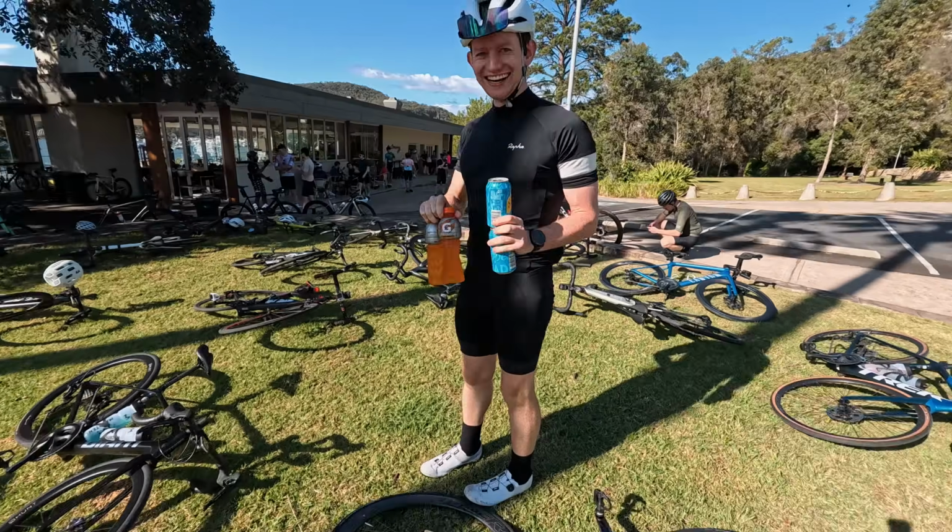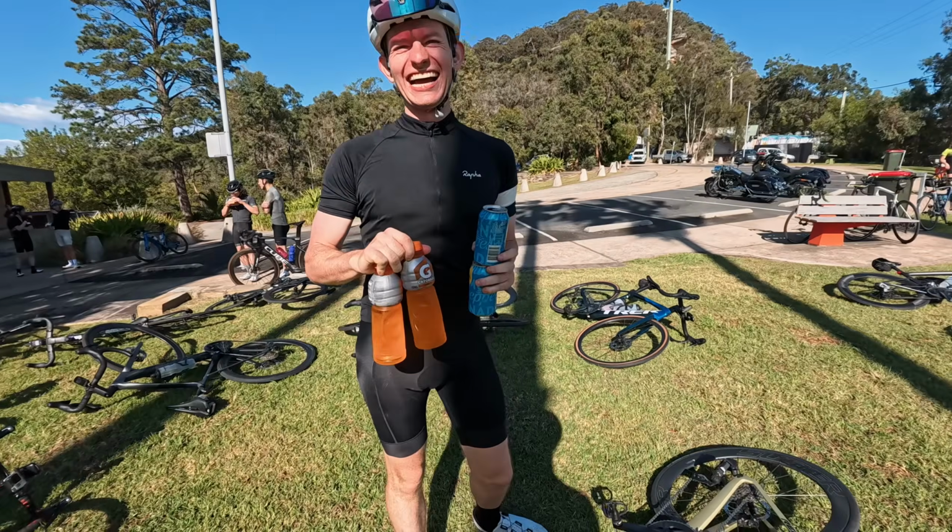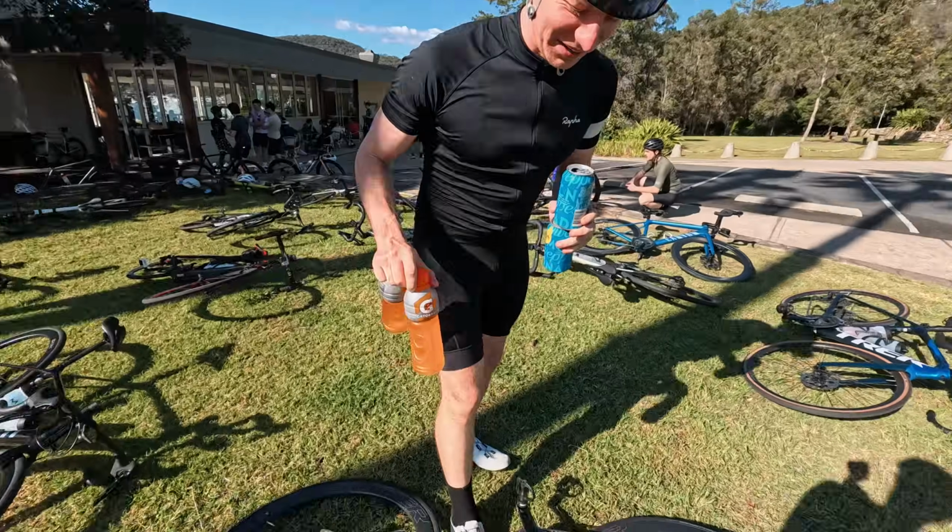This man doesn't muck around with on the bike nutrition. What is this? Double Gatorade, double Schweppes. I don't need it. That was fucked.